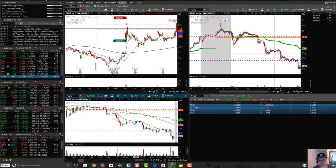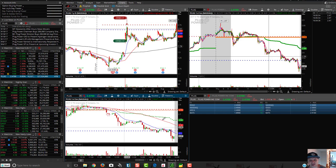But if you're scalping 5, 10, 15 cent moves, that's a great way to look at these identifiable patterns and scalp them. Sometimes you're not going to get the huge move, and you just got to take the scalps and take your profit along the way. I am more naturally a scalping type of trader.